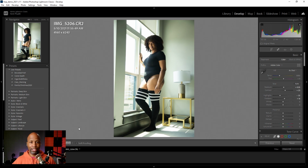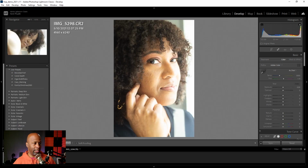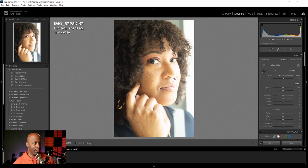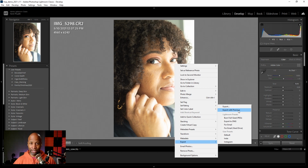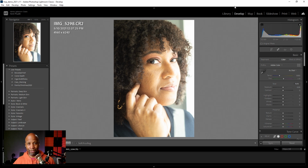So after I've done everything in the batch that's been shot and culled through and whatnot, and I'm ready to export more, I can just right click on them like that and select the whole group. And if I right click and say export, and then I can say export with previous, it's going to export based on the previous settings that I had there or the preset that I selected here at the bottom. It's very, very simple, and it really does speed things up and keeps you from tapping through the same menu over and over and over again.